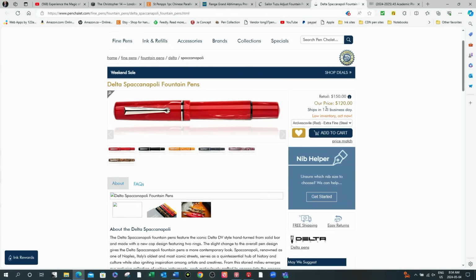The reason why I mention it is because it's finally available on a U.S. site at a price of $120 U.S. at Pen Chalet. So I thought I'd re-mention this pen. For some of you who are interested in Delta products, yes, these are not the deep resins and the same quality as some of their other pens, but at $120, it's priced accordingly. Okay, so that's another shout out that I did want to mention in terms of what's out there for pen use. What's next?